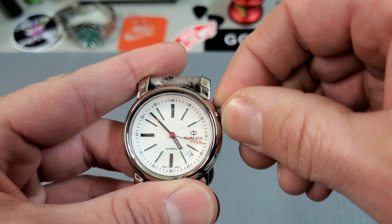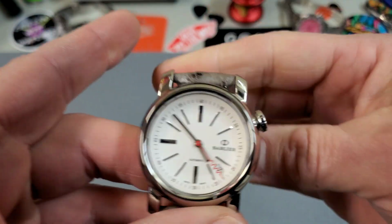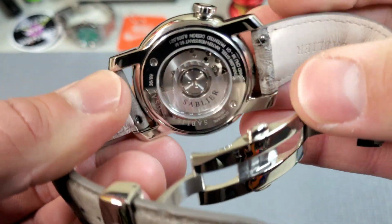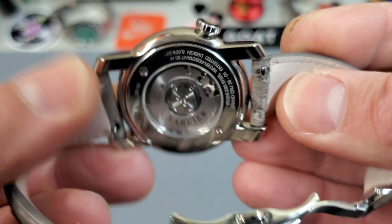You know, nice amount of threads, and for being a polished crown, it's actually quite easy to grip even in this location. No interference from those lugs. Flipping it over, there is a sapphire display case back giving you a nice view of that ETA 2892 movement.